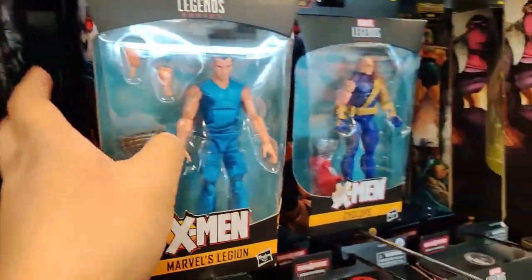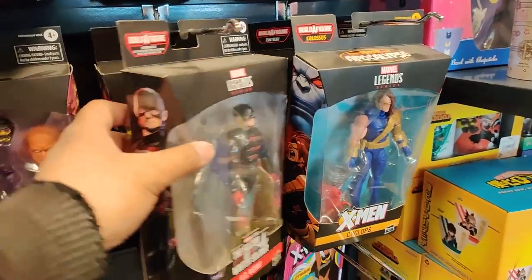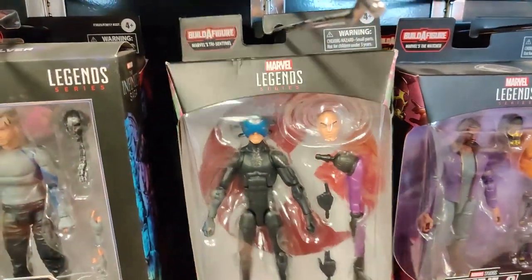Marvel's Legion. Cyclops. Baron Zemo. Sleepwalker. Cyclops again. Zemo. U.S. Agent. T'Challa Star-Lord from What If. Professor X.